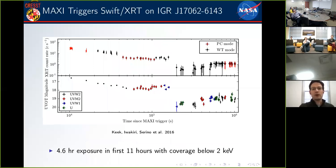And we're going to look at the one from last year, which was the longer one. It was first detected with the MAXI all-sky monitor on the International Space Station. And we got a spectrum from that observation. And then 3 hours later, the Swift satellite slewed to this source and started observing it with its X-ray telescope, and also with its UV optical telescope. And here you see the two light curves, on top in the X-rays and at the bottom in the UV optical with different filters.